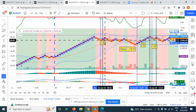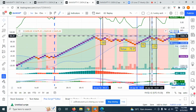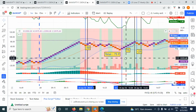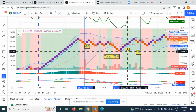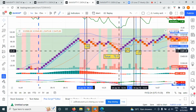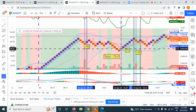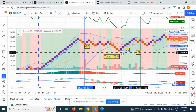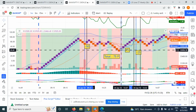I got SL on the first candle and a good ride over here of something like 75 points or 150 points. Okay, this was a fantastic trade. I would like to explain over here. I took this trade only because of Bollinger Band reversal. Renko reversed at the Bollinger band. And here MACD has approached almost the bottom, the histogram is starting to turn green. So I took a risk over here.